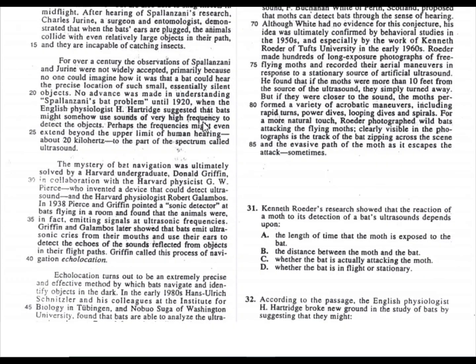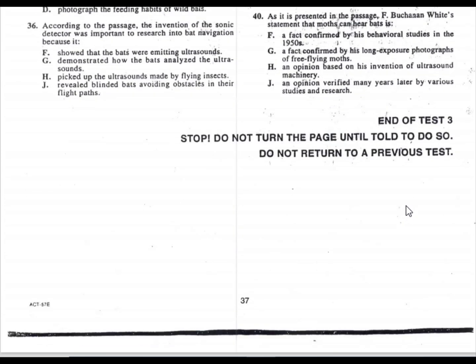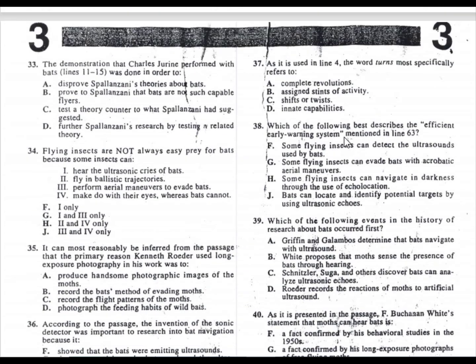Let's go ahead and take a look at the last question. The last question talks about Hartridge. Oops. It talks about Buchanan White again. We already found Buchanan White. That's right around line 70. And we saw there's a pirate flag in there again. So we've got to acknowledge the pirate flag, circle it, and then we've got to read this area here and translate that into the answer choice.